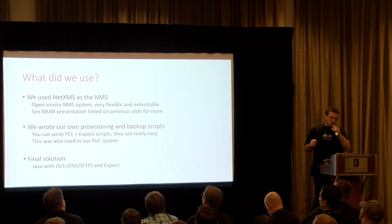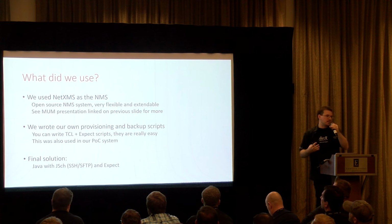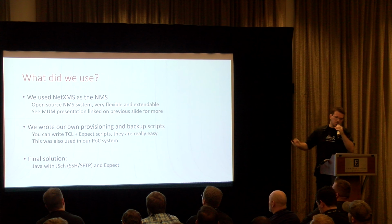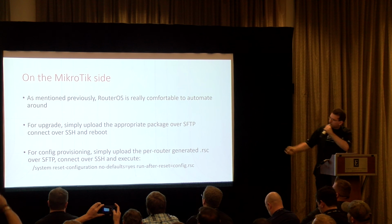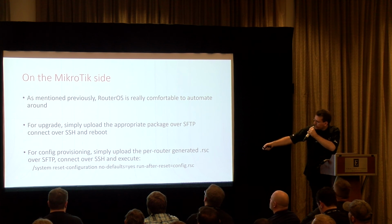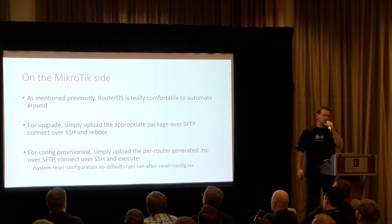Yeah, so we used an existing open source system and extended it to have provisioning and upgrade capabilities with some custom code. On the MikroTik side, RouterOS is really comfortable to automate around. Simply, upload the config file and run this command, and suddenly that's it. Your router is now provisioned with the new configuration.